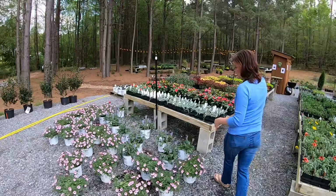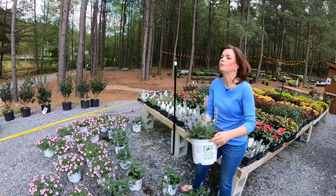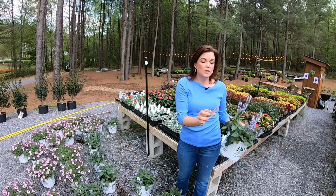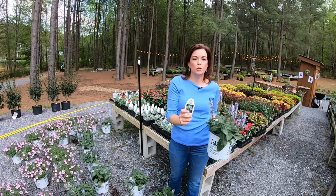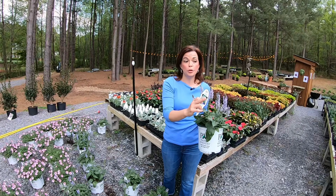We have, of course, the perennial salvia. This is new for us this year. This is from Proven Winners. It is a perennial, so if you're looking to bring the pollinators in, this is wonderful. This is the Crystal Blue salvia. I love it. Truly is a crystal blue bloom on it.